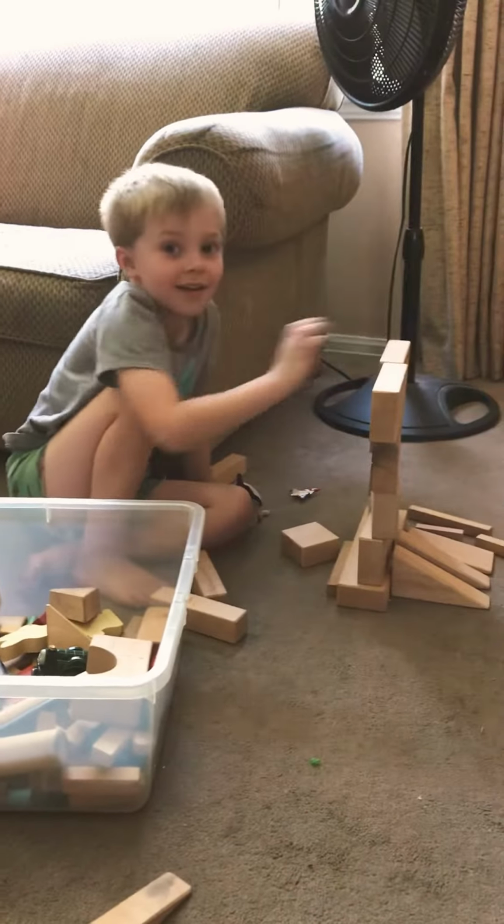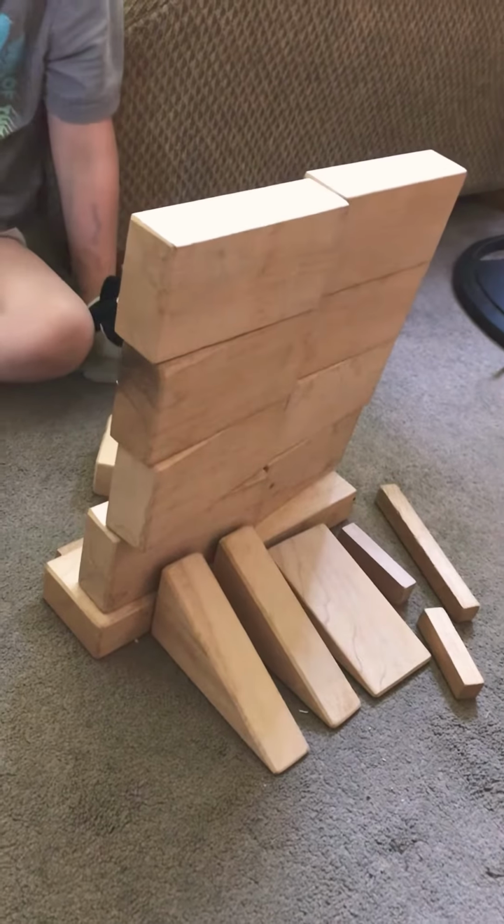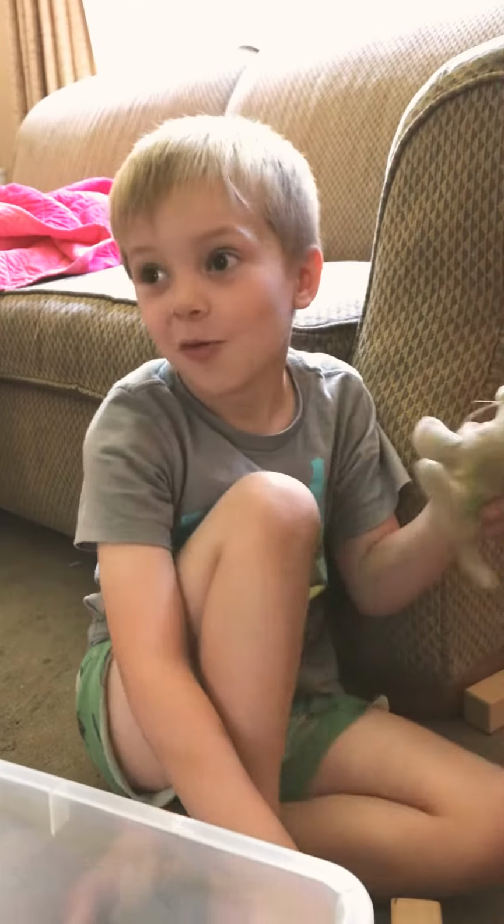And then let's see what William's up to over here. He's building. What are you building? A YMCA. YMCA? Where's the exercising stuff? It looks like there's a wall that you could climb. No, why are we still shaking? It's for breaking.